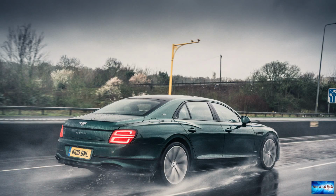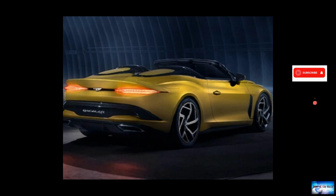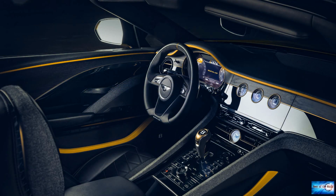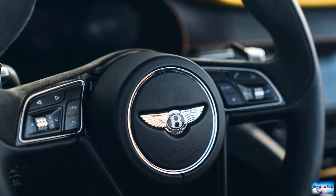Even though its body is wholly different, the Bacalar shares much of its basic parts with the Bentley Continental GT, specifically the high-performance GTC Speed model. But the Bacalar is a couple of hundred pounds lighter, thanks to a body that's made mostly out of expensive carbon fiber. Dispensing with the roof and back seats also saved weight. All of this has also helped lower the car's center of gravity, which improves handling around curves. At about 5,300 pounds, it's not exactly light, though, weighing more than a full-size Mercedes luxury sedan.